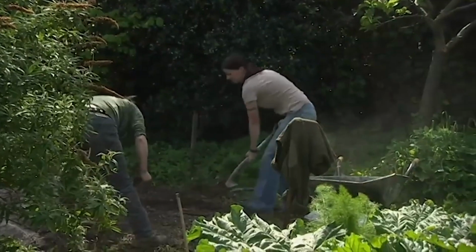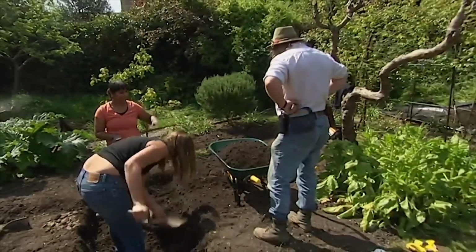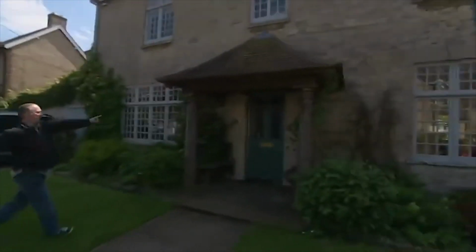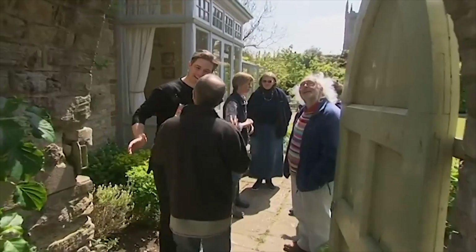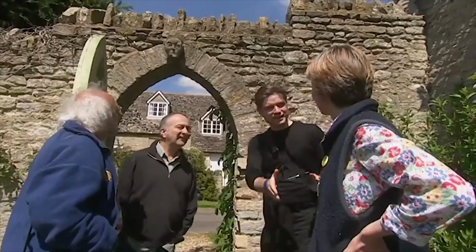Possibly foolishly, the owners have given us permission to dig anywhere we want to, because their property has a name that could be a clue to the location of the chapel. Yeah, this is the one, look. There's the clue, Confessor's Gate. Jonathan, Confessor's Gate, is it a good clue? Well, now, your deeds, Joanna, they call the house... It was called St Edward's originally. It's now called Confessor's Gate. Okay. I'm not sure when it was renamed.